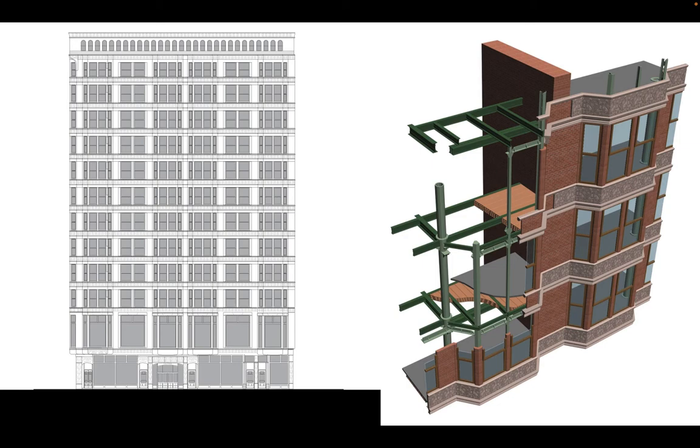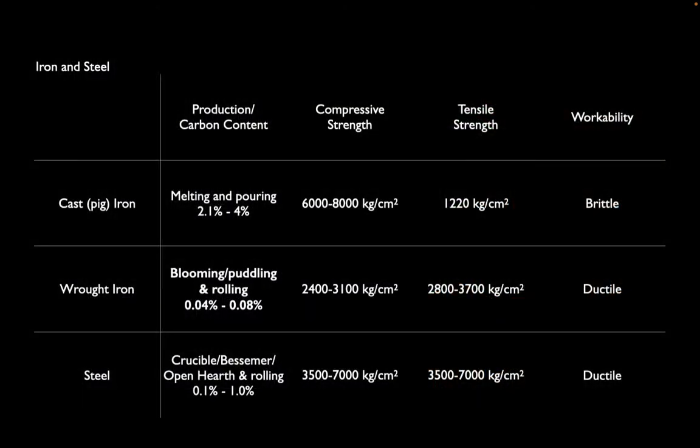So clients would still like to get rid of these massive shear walls. They take up space, they affect the planning of the building, and the solution that comes along comes from the development of steel. And in particular, the Bessemer process, and in Chicago, a variant of that called open hearth, that basically allows fabricators to fine-tune the ingredients of the iron.